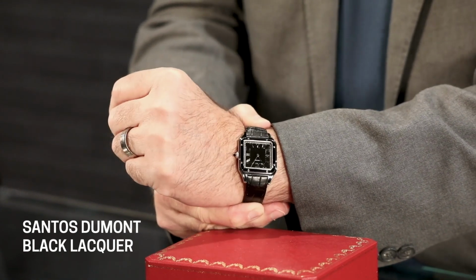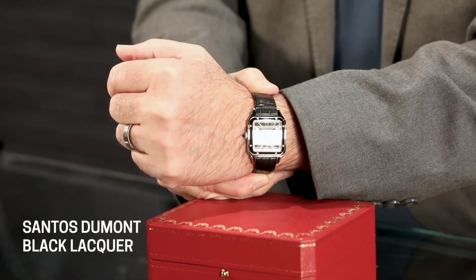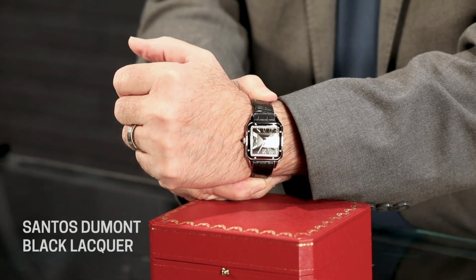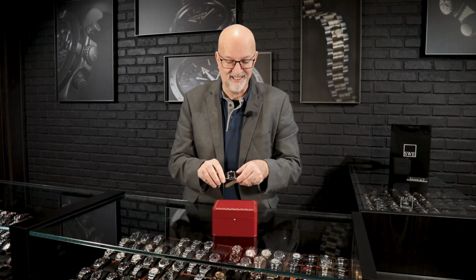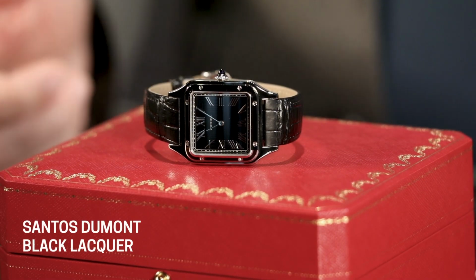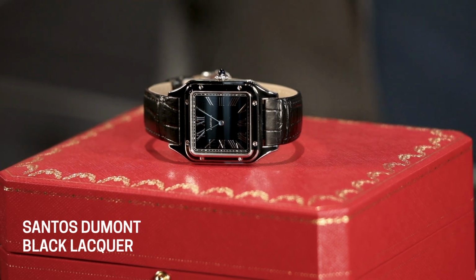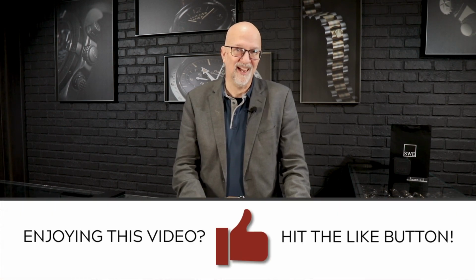When you look at this one on the wrist, I think that it really goes almost even dressier than the gold Santos Dumont, or certainly the steel Santos Dumont that doesn't have any lacquer on it. Beautiful watch. Can't recommend it more highly. Penny and I talked about that you have to see it to believe it. The pictures on the website don't really show this sparkle that you get from the bright work on it. And definitely a watch that I didn't think I was going to like when I just saw it on the Cartier website in 2022, but seeing it now in person, it's a real winner.